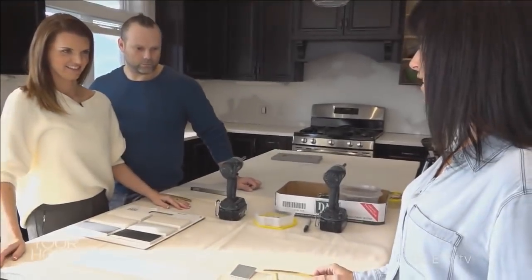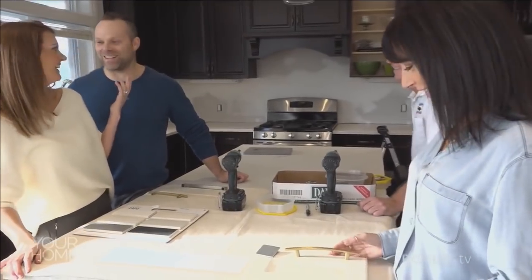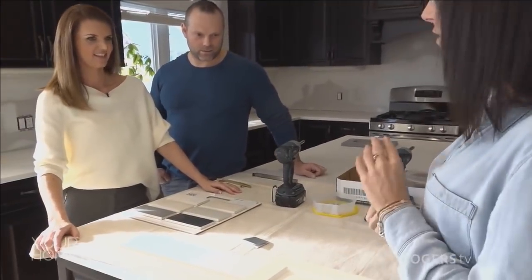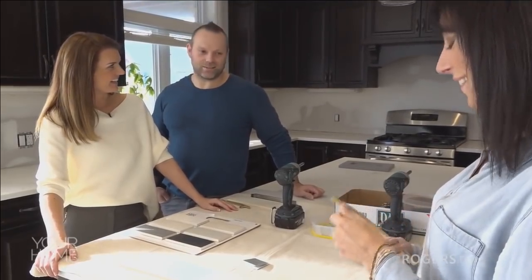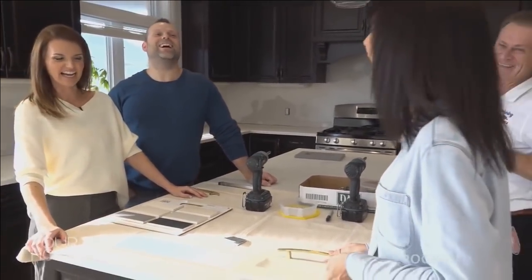So Chad, we've decided all of these finishing touches for you. You look so excited. Without your permission. So the island's gonna be Amherst Gray. Very nice. And then we're going to switch to gold hardware. For real? You are gonna do that? Hey, whatever makes you happy. That's fine. He's super good. Brownie points.